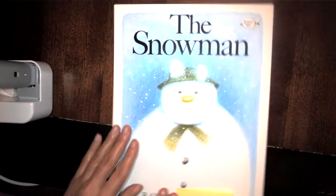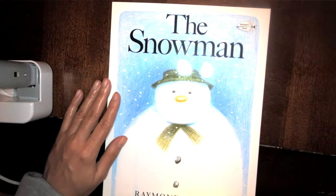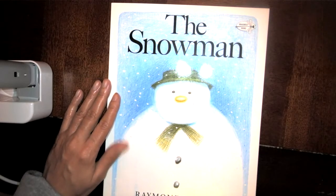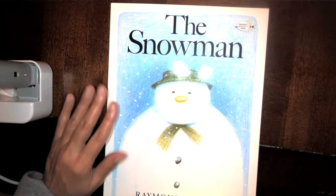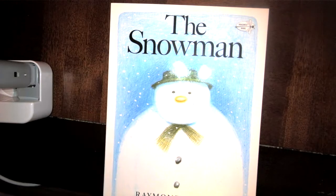All right, so that is the end of our story, The Snowman. And thinking about the snowman, think about what happened at the beginning when he made the snowman, in the middle of the story when they were playing together, he showed him everything, they flew around, and at the end of the story where the snowman has melted. So be paying close attention to all the pictures in the story to tell you what is going on. Because remember, these books do not have words.